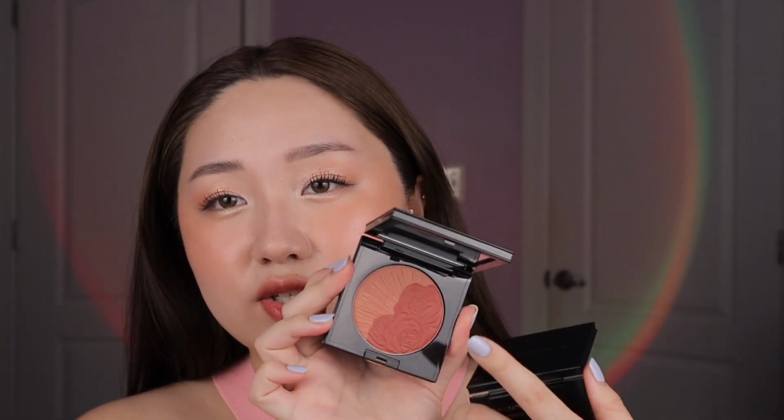So this is actually Desert Orchid and Paradise Venus mixed together, which is from her original line. If you have either of those, they're perfect for summer. But yeah, it's the perfect sunburnt flush. It has that perfect terracotta undertone, but it's not too orange.